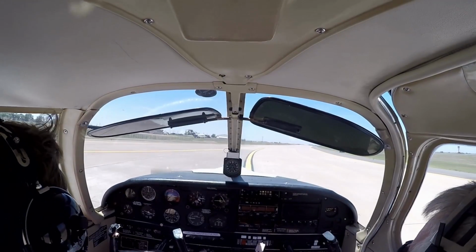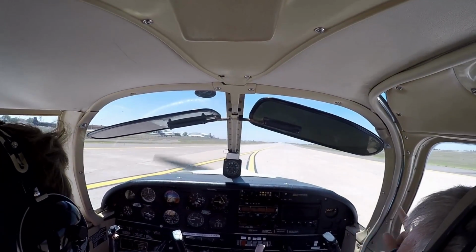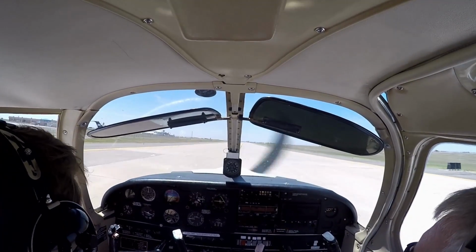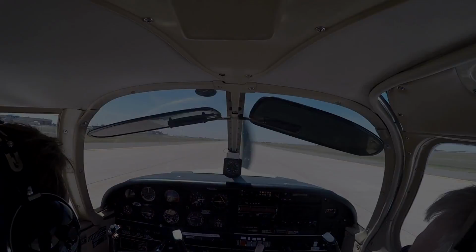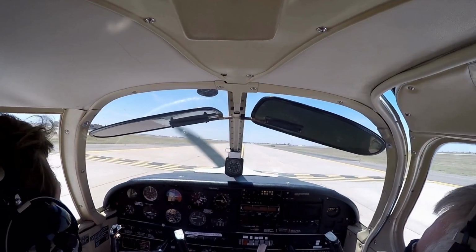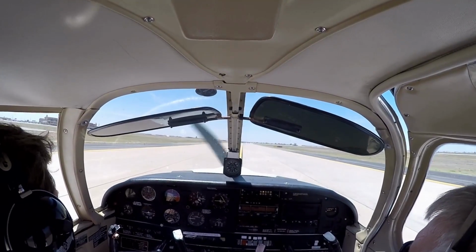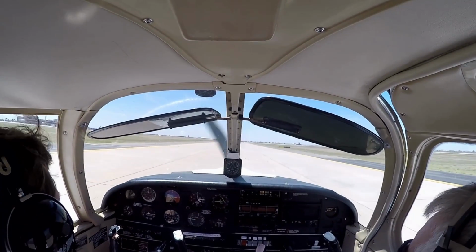Copy, intersection ready. It'll be fun to watch him take off. He's going to take off on 2-6, but he's going to do a vertical takeoff. Wow, we'll watch him do that. Local ground, Ops 2, requesting back to Lubbock Aero. Ops 2, proceed to Lubbock Aero. Ops 2, proceeding to Lubbock Aero.